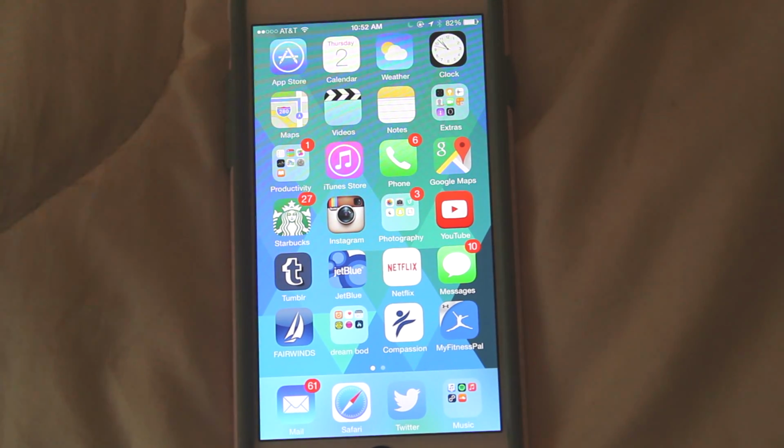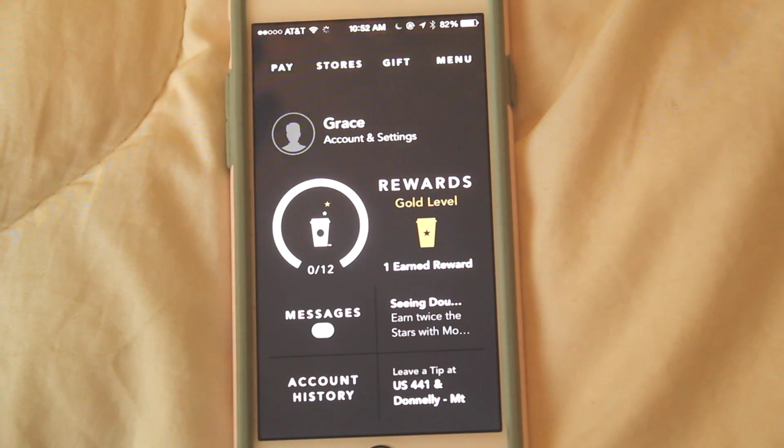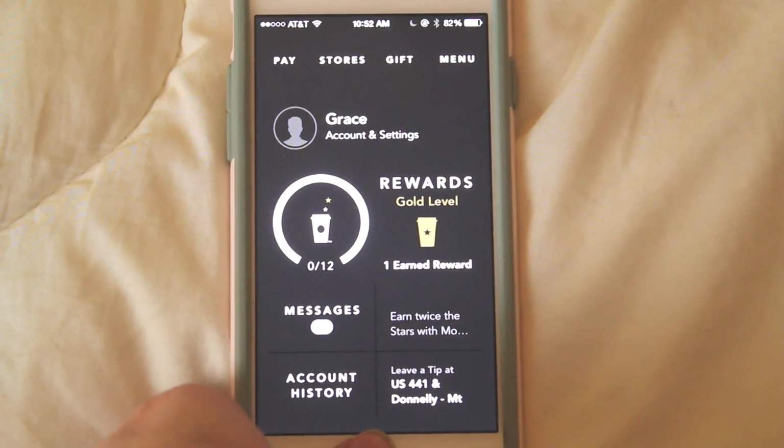Starbucks, I have a gold card. I've mentioned this before. I have a reward on there. I use this whenever I go to Starbucks. I pretty much go to Starbucks for business meetings and things like that, but I haven't been going lately.